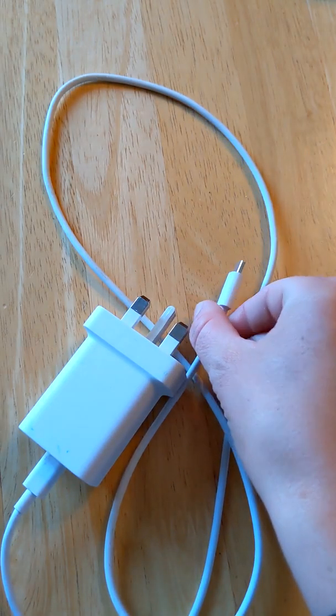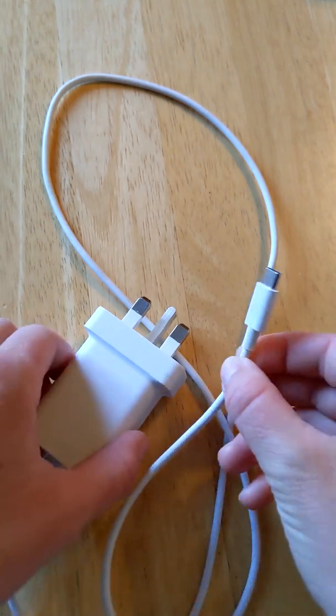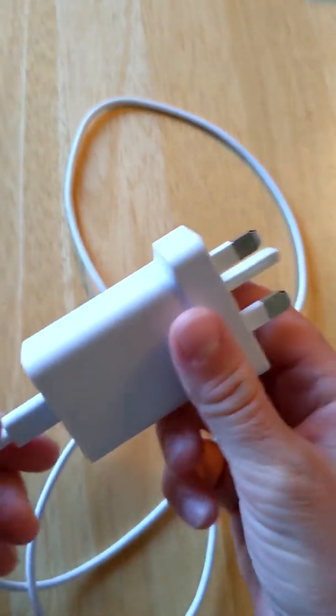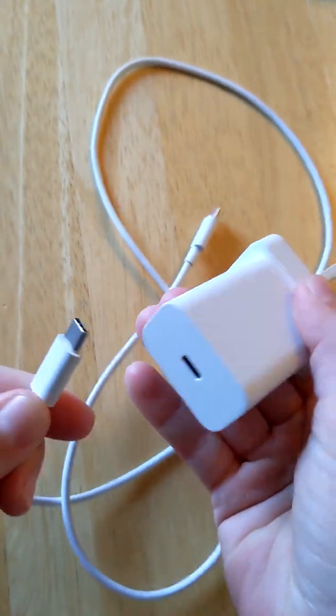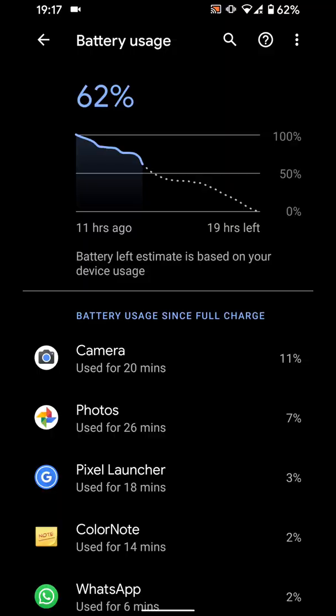The Pixel 3a also comes with a USB-C port and a rapid charger, which can fully charge my phone in less than 1 hour 15 minutes, which is perfect for quick charging during the day. The battery also lasts more than 1 day, assuming average usage of 3 to 5 hours a day. As you can see, I've already used 11 hours and I have 19 hours to go. This is great for being out and about and overnight stays.